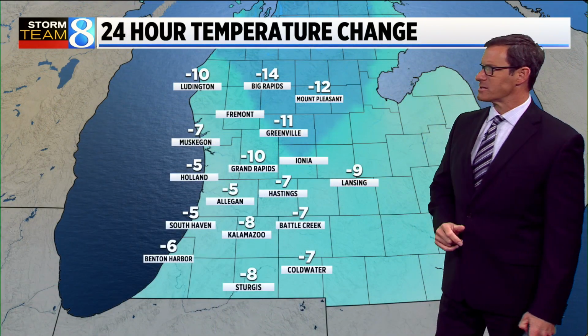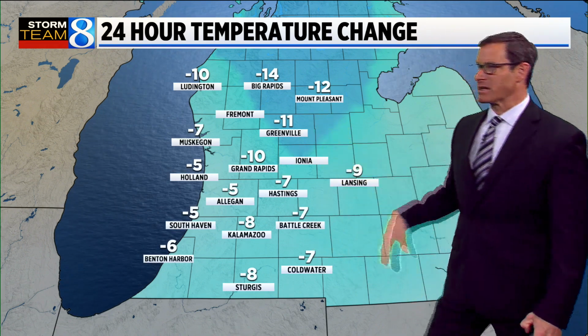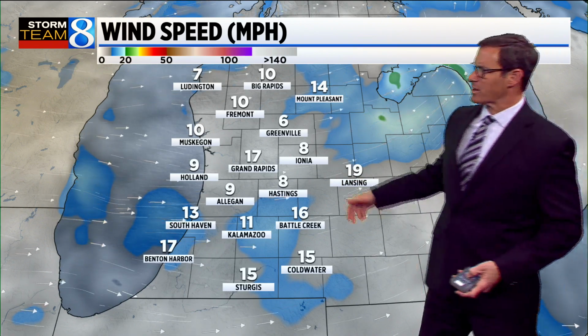24-hour temperature change, you can see 10 degrees colder right now compared to yesterday at the noon hour, and everybody experiencing those cooler readings, especially to the north where it feels 14 degrees colder in Big Rapids. Current wind out there at 17 in Grand Rapids, 16 in Battle Creek. That's the strongest wind, 9 in Holland, 13 in South Haven. So kind of a chill out there.